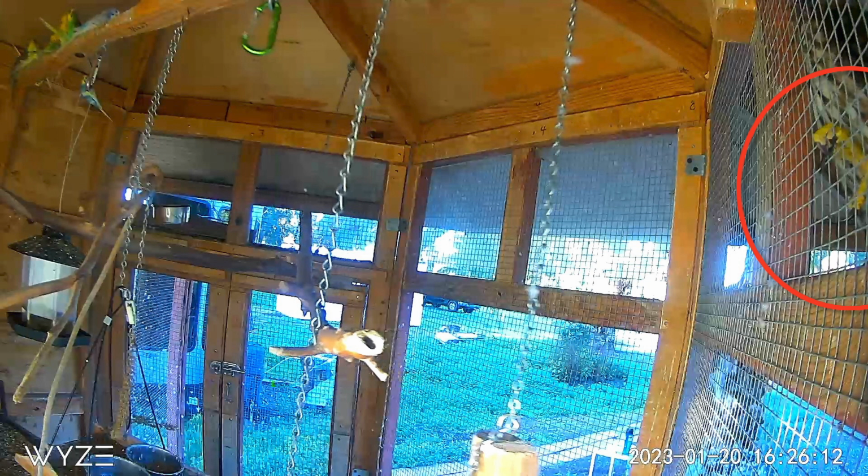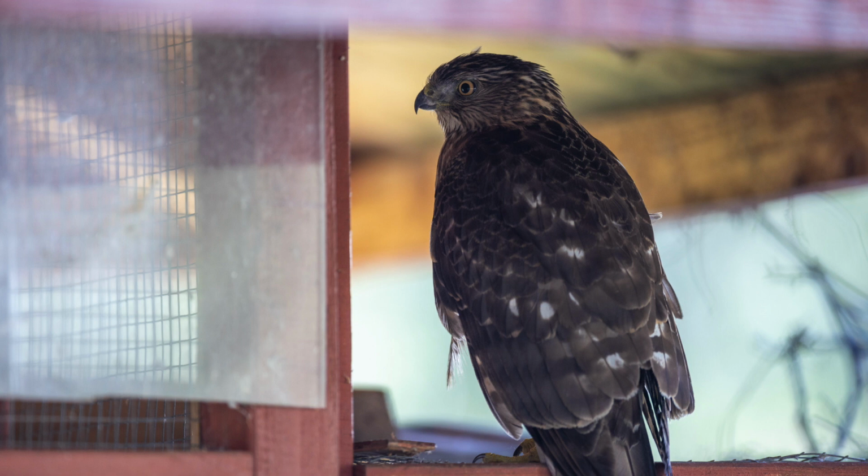Cooper's hawks are very aggressive in bushes and trees and very athletic. I've watched them go through, at our old house in Mira Mesa, a bush chasing after a bunch of sparrows. And then it waited on top of the house, and then eventually a sparrow shot out and it chased after it. I don't know if it caught it or not.